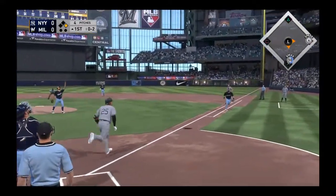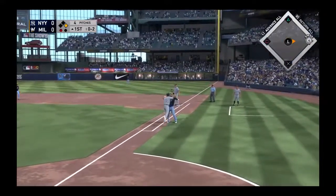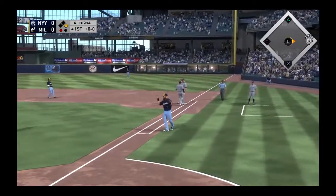Swing and he pops it up. Looks to be playable in foul ground. Thames is over and he puts it away for the first out.